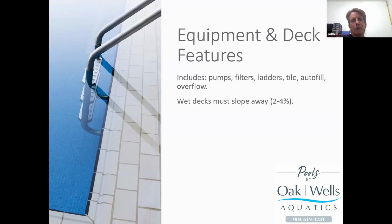The next area, if you're renovating your swimming pool and you're going to do any deck work at all, the part of your pool deck that the health department is concerned with is the wet deck. And the wet deck is defined as the first 4 feet of deck space from the water's edge backwards. So in this picture that we're looking at here, just right where the wording part of it starts, that would be the back of the water's edge, and 4 feet from there back is the wet deck. And the wet deck must have a 2 to 4% slope away from the swimming pool.